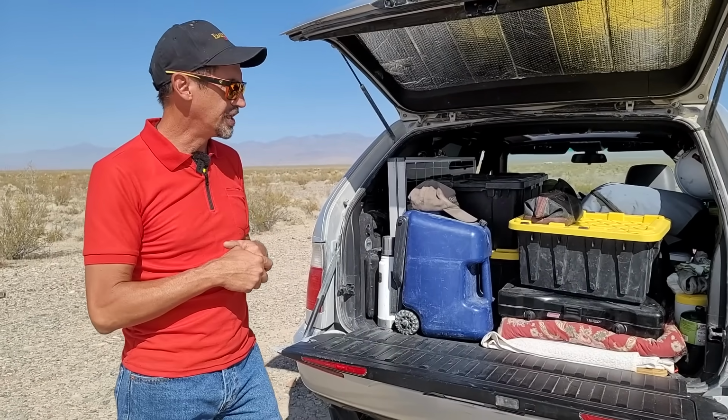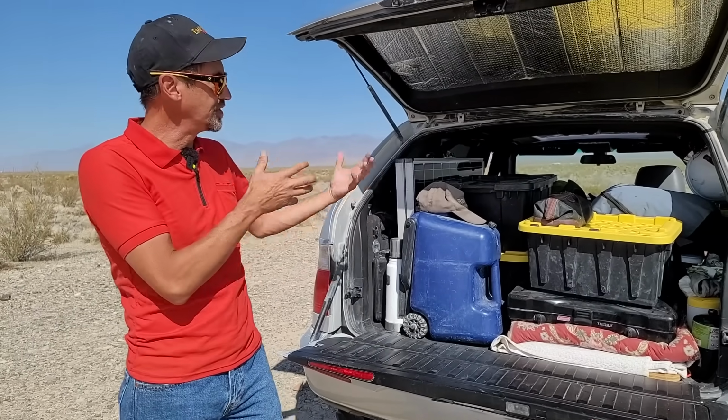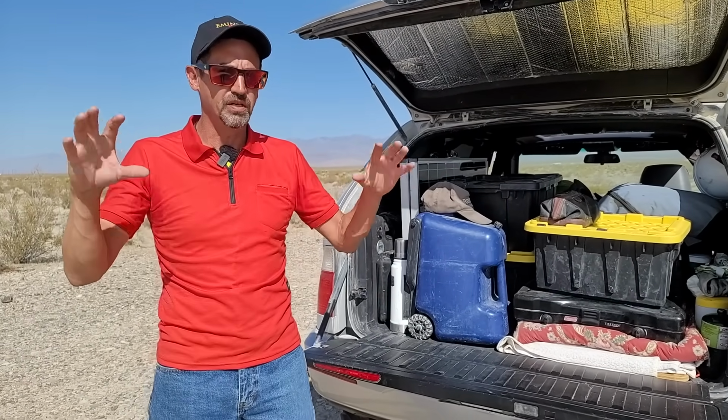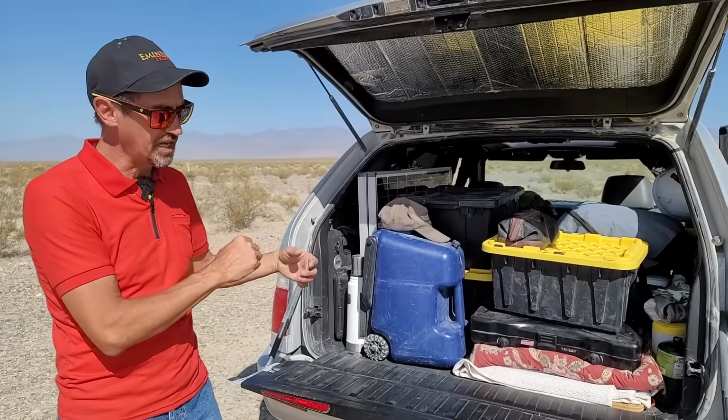Well, I've actually done this recently where I had to move everything within the car to one side and camp within it without going outside of the car. I was boondocking in a parking lot that I really wasn't supposed to be in. It was a city hall, but I'm not going to say which one. But I was able to pull in, move everything to one side, draw my curtains.